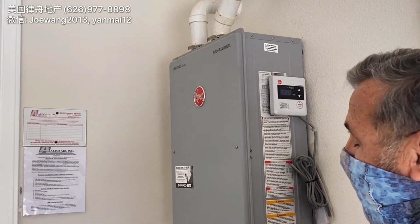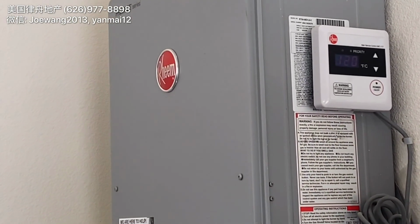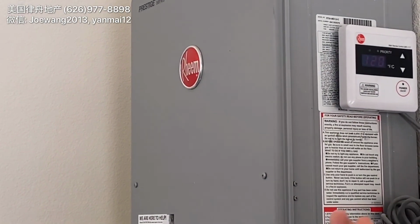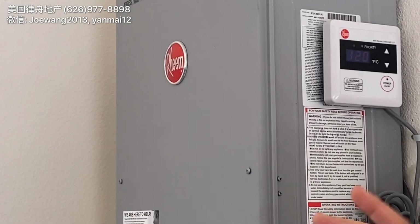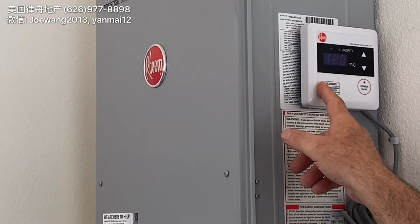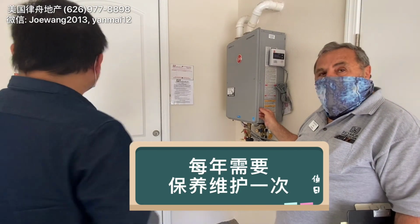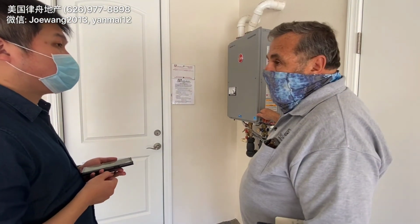Okay. The whole idea behind this thing is if you had a young child and they got away from you and they went into the bathroom, turned the hot on full blast in the tub and jumped in, they're burnt. Yep. This will not let that happen. Okay. That's the whole idea behind this. Every maybe 6 months to a year of cleaning this thing out, and you need to do it. Otherwise, if it goes bad, you voided your warranty.